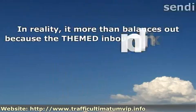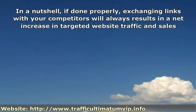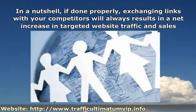In reality, it more than balances out because the themed and bound link to your website boosts your search engine rankings, which in itself brings you even more targeted traffic from the search engines. In a nutshell, if done properly, exchanging links with your competitors will always result in a net increase in targeted website traffic and sales. Always.